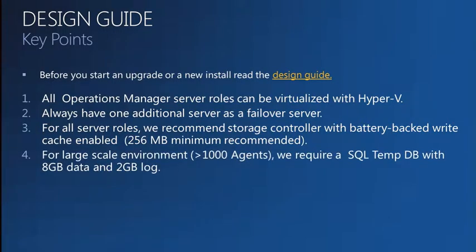For large-scale environments, this is monitoring over 1,000 agents, we require a SQL temp DB of 8 gig and 2 gig for log as well. So again, this is for 1,000 agents or more. We require temp DB to be 8 gig and your log to be 2 gig.